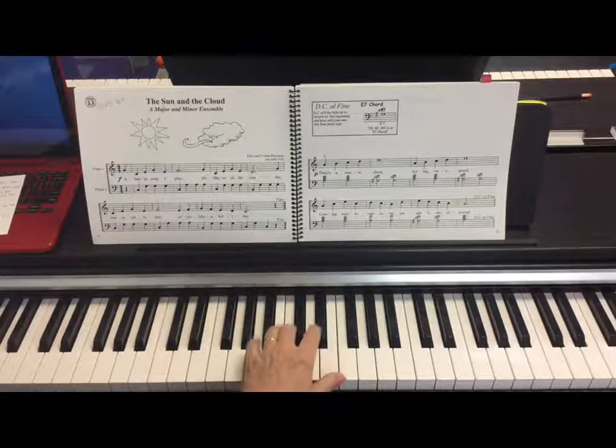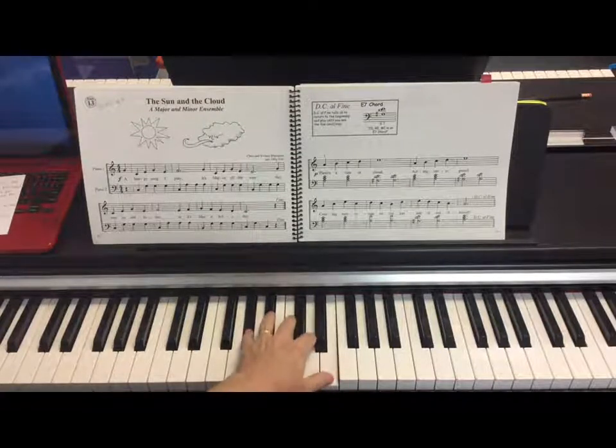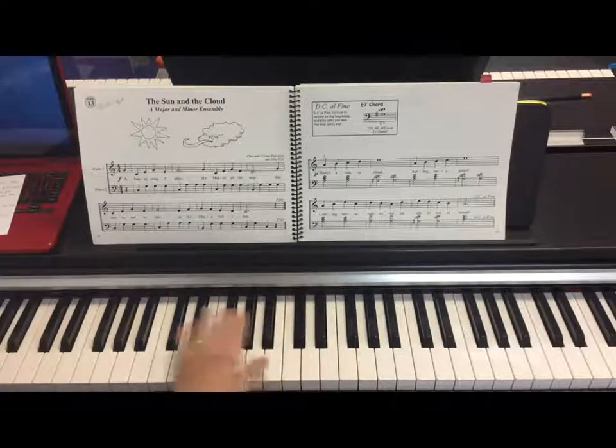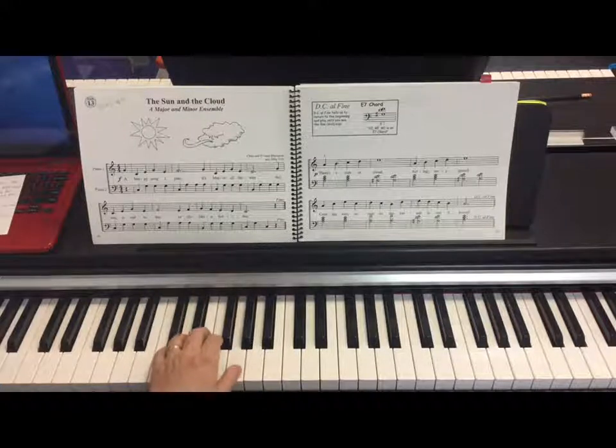A minor, E7, E7, A minor. Here's my fa with my thumb. E7, E7, A minor. Jump back to do, so, so, so.